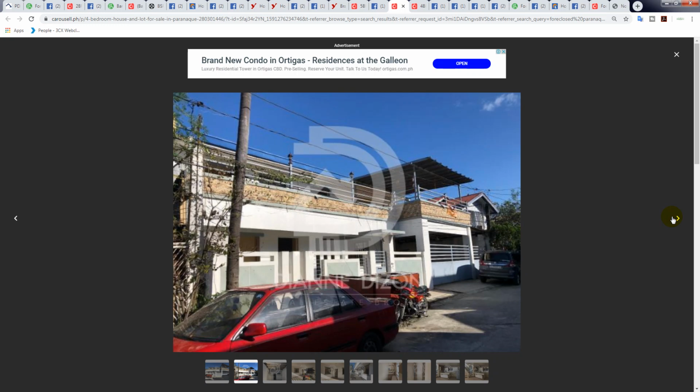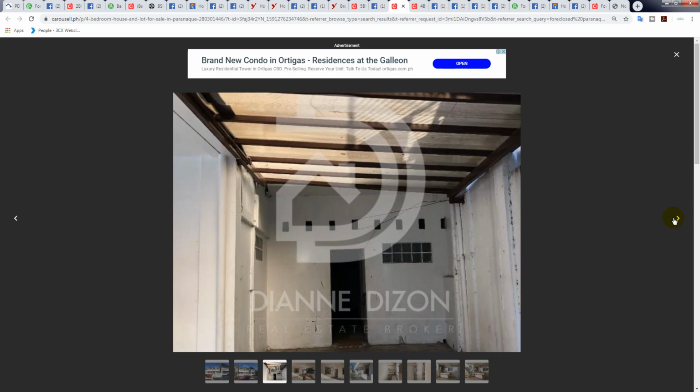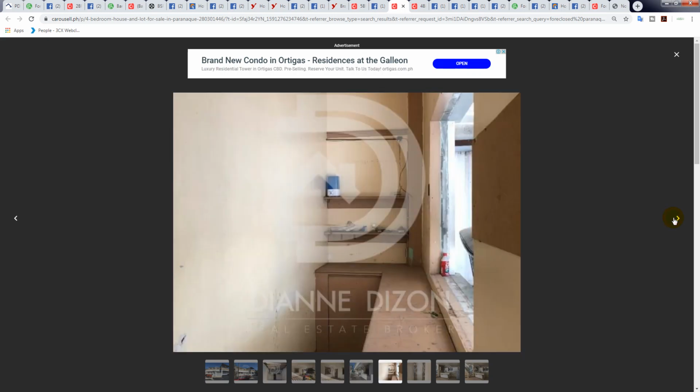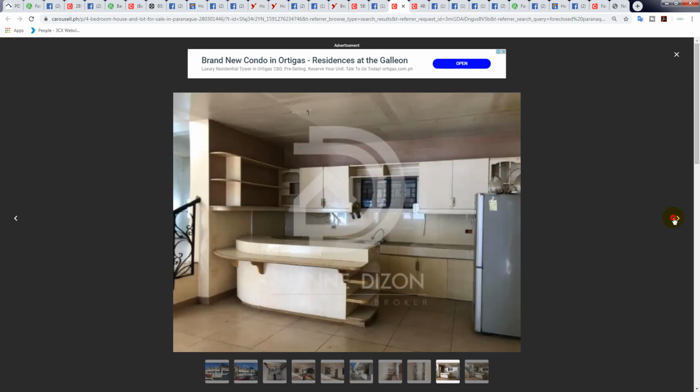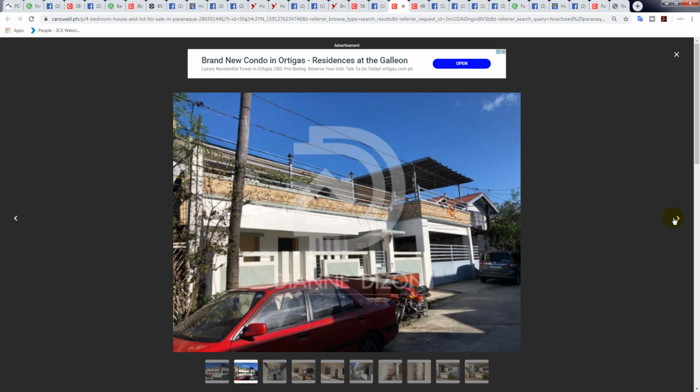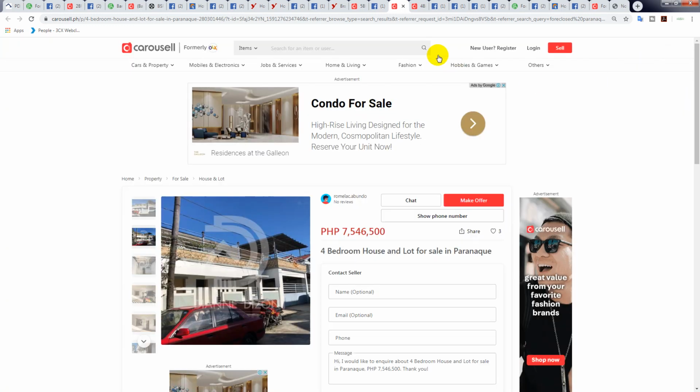It's a decent size. What I like about this property is actually the street frontage. So the lot has a huge street frontage. It is a good size lot too. Definitely needs a good clean and some renovation. I also like on the top level how you have this giant terrace for barbecuing and entertaining.